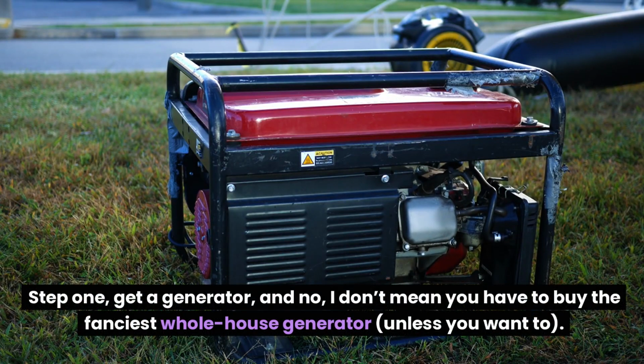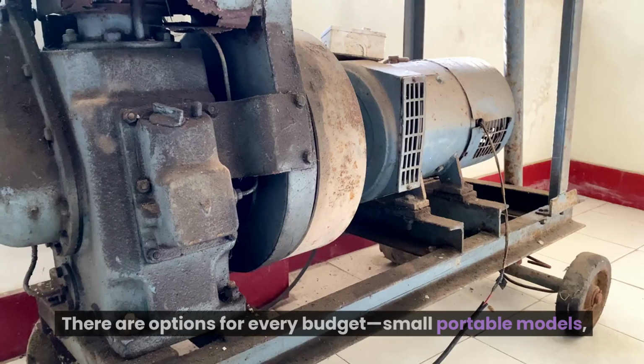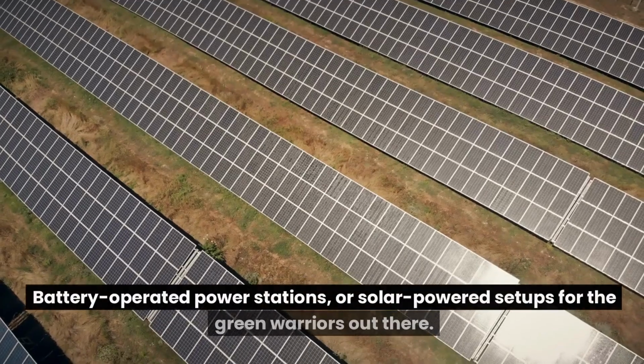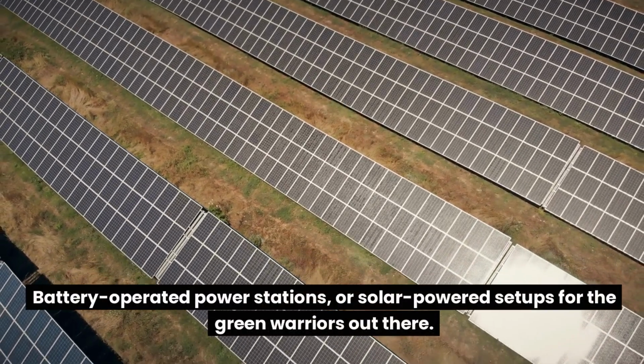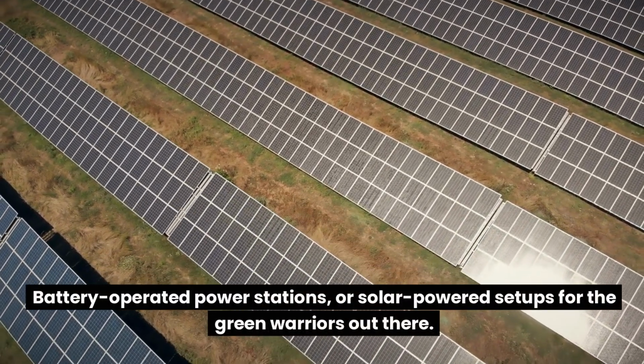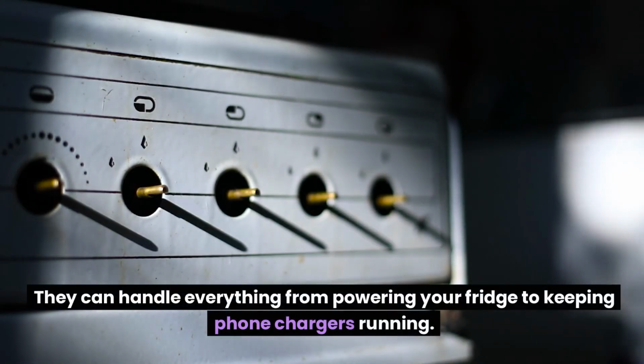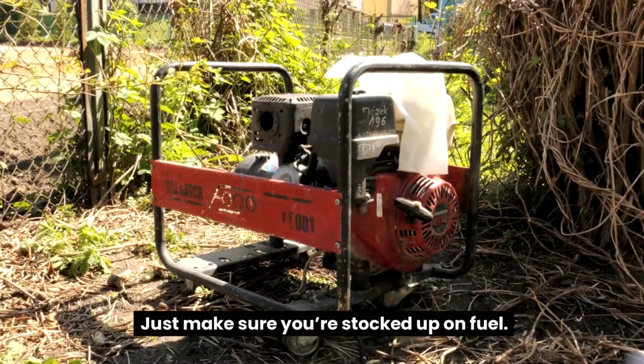And no, I don't mean you have to buy the fanciest whole house generator. Unless you want to. There are options for every budget. Small portable models, battery-operated power stations, or solar power setups for the green warriors out there. Gas generators? The classic. They can handle everything from powering your fridge to keeping phone chargers running. Just make sure you're stocked up on fuel.